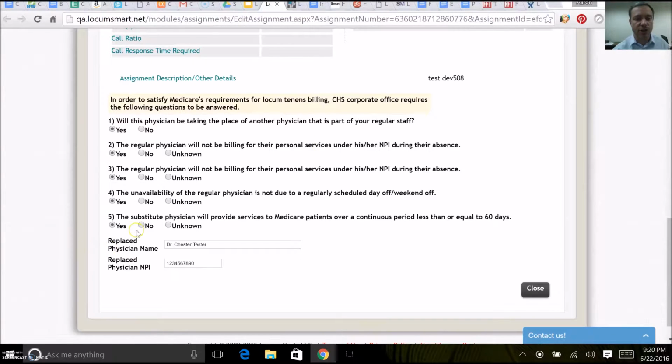If all of the answers are yes, that means it's a true locum tenens assignment, and the facility should have input the name of the provider that's on staff that is being replaced and the MPI number of the provider that is on staff that is being replaced. If any of the answers are no, it is going to not be a true locum tenens assignment, or at least not anticipated to be. Again, you can follow up with the facility to find out all the details.